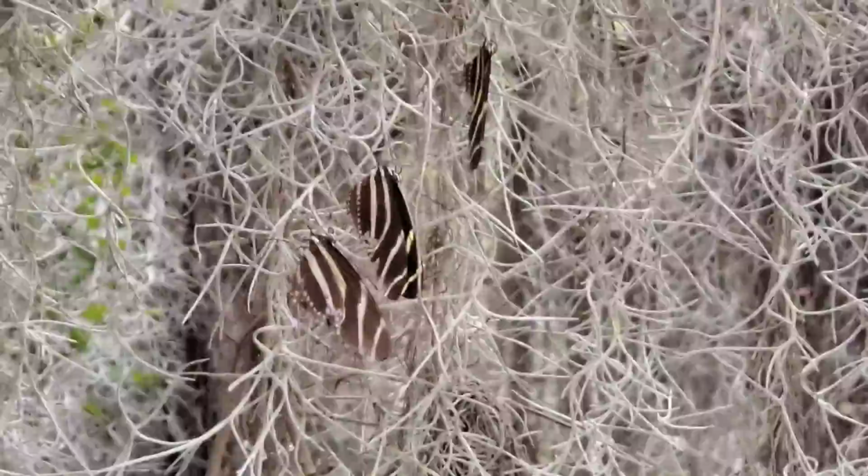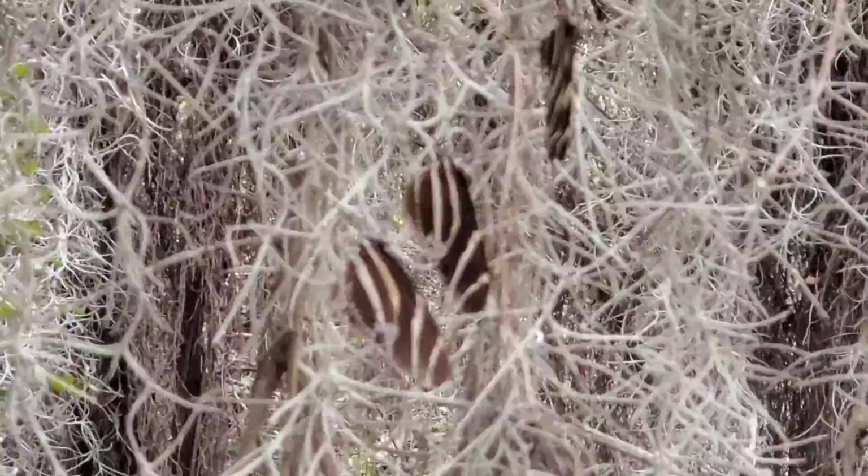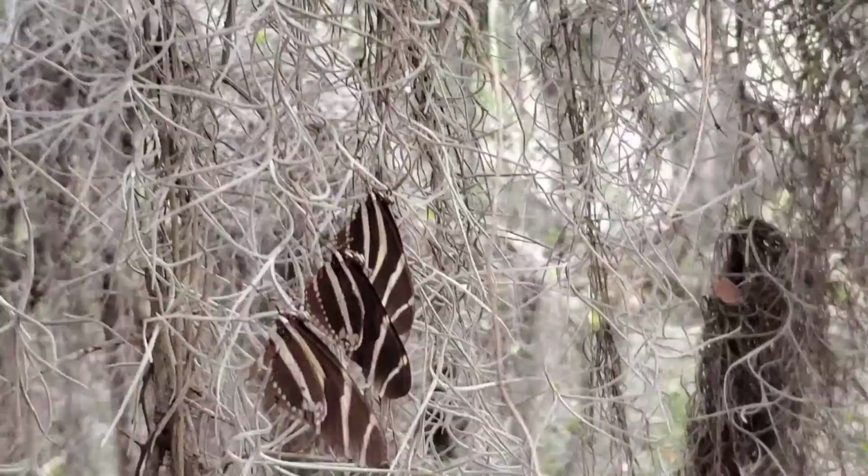Anyway, look at that beautiful scene right there. Huh? You ever see a couple butterflies that are trying to bang? Maybe they're going to have a treeway. Who knows? Anyway, there you go. Zebra heliconian. Host plant is a passion flower. It's a species of Passiflora.